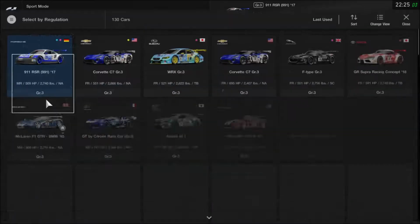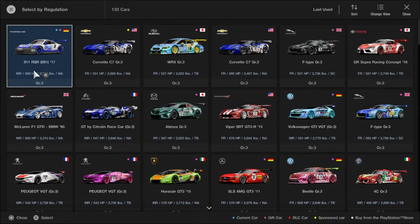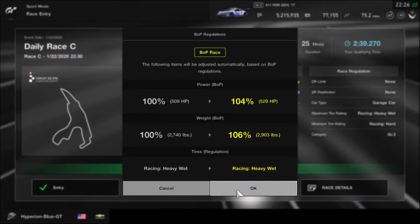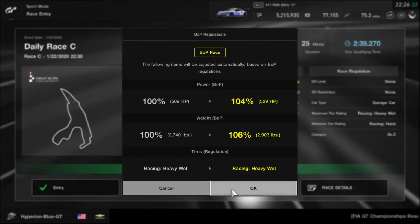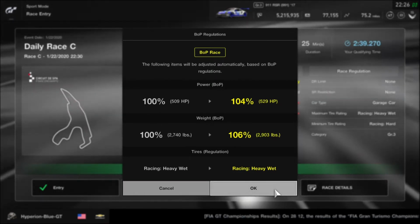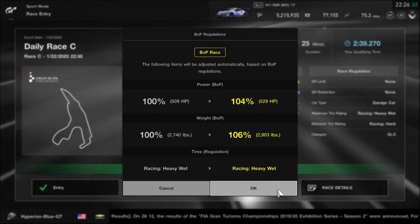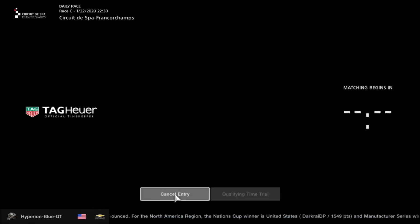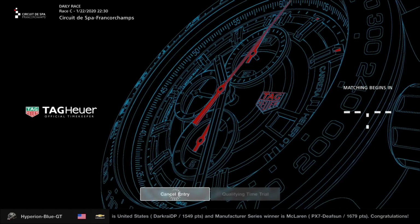This wheel might get started using the Porsche 911 RSR 2017 with my UDRS library variant. It looks perfect, and the power and weight will be well adjusted, including the racing heavy wet tires that this wheel might recommend. This looks good to go, and this wheel might be prepared.